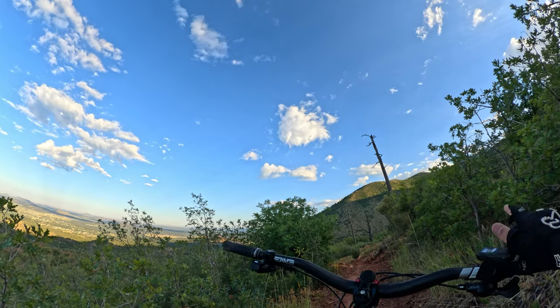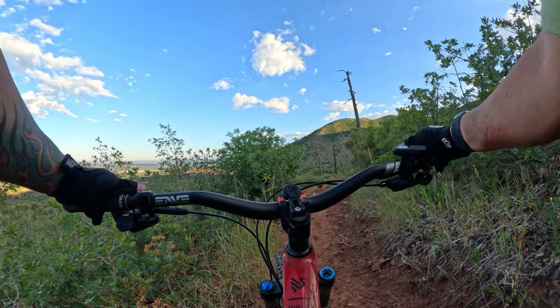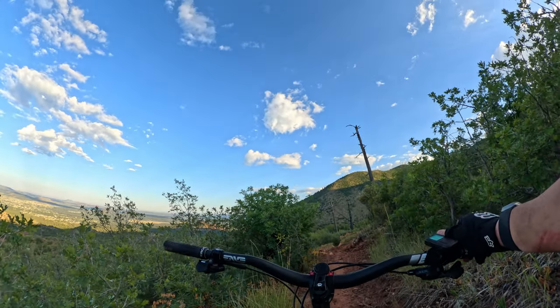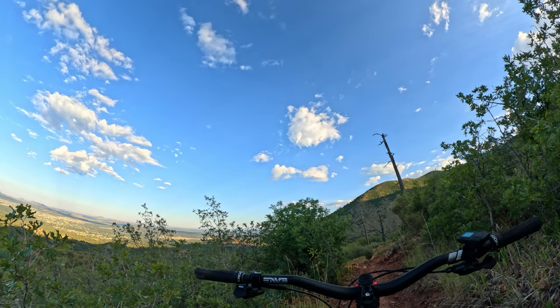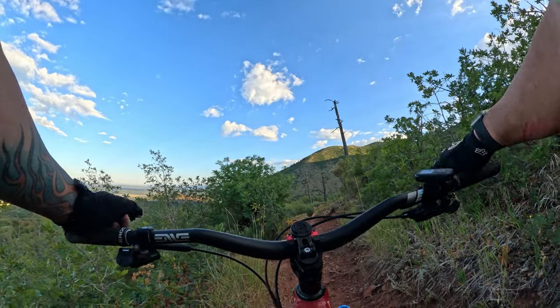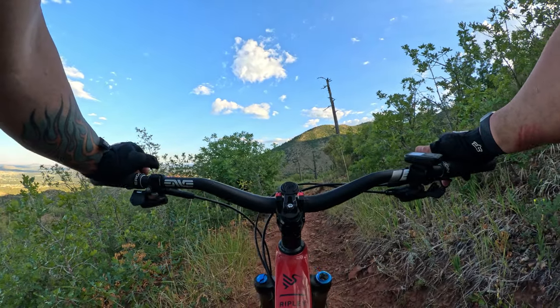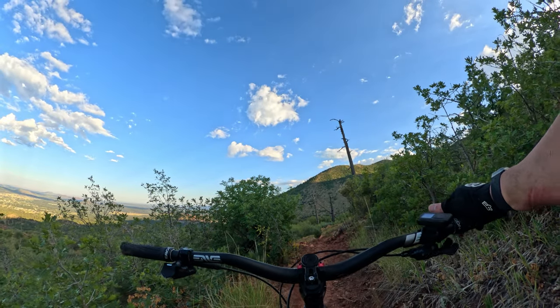So talking about it now, I love this trail. This trail is pretty awesome. However, I strongly recommend more suspension. Not only to absorb the hits, but I'm losing a lot of traction when I brake. That's why I have arm pump. I'm kind of trying to modulate my speed. You can hear my tires just skittering. They don't have any grip.